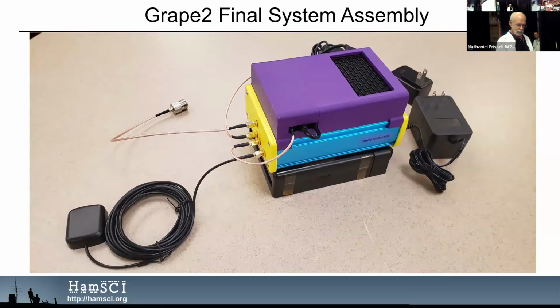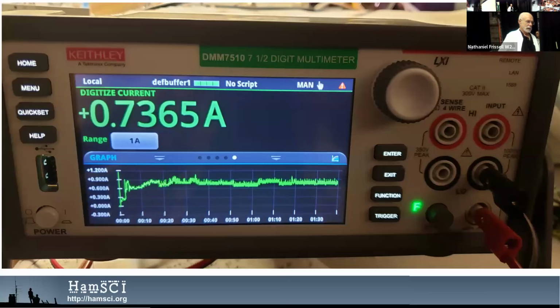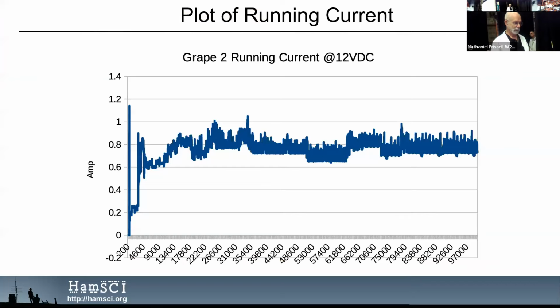Now, getting into the running of the system. This is a shameless plug for the last DMM I had my hands in designing at Keithley. It's a 7.5-digit DMM, but in addition to that, we built in what's called a digitizer. It's a 1 megasample digitizer that has a 100,000 reading buffer, and you can digitize voltage or current. So I digitized the first 100 seconds of the power-up sequence looking at the current.